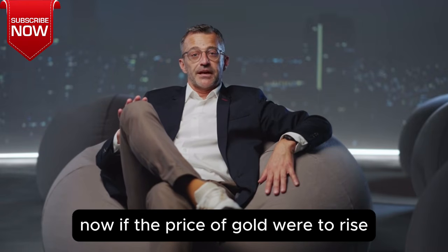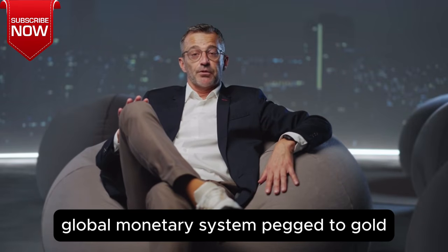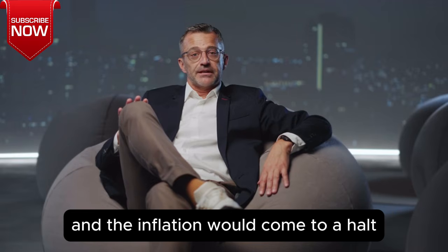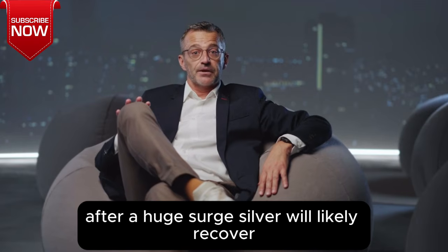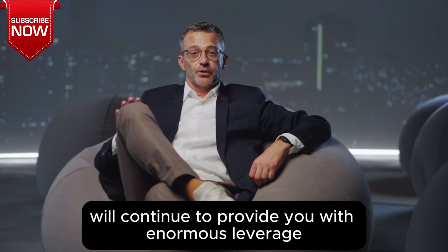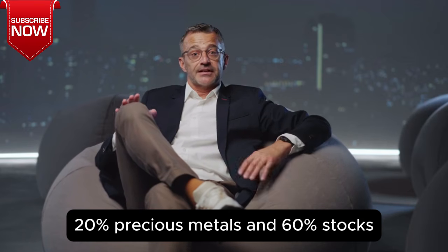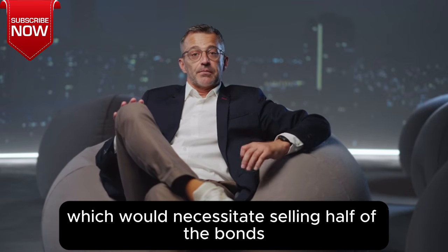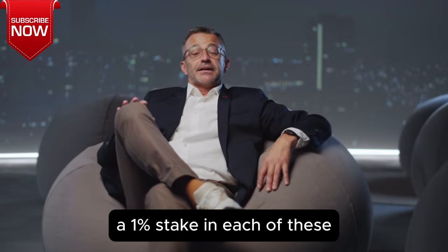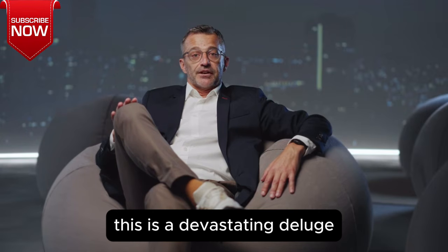Now, if the price of gold were to rise, the world's currencies could be saved by creating a new global monetary system pegged to gold, and the inflation would come to a halt. After a huge surge, silver will likely recover. However, silver will continue to provide you with enormous leverage. Even without considering the new allocation of 20% bonds, 20% precious metals, and 60% stocks, which would necessitate selling half of the bonds, a 1% stake in each of these would amount to $3.5 trillion. This is a devastating deluge.